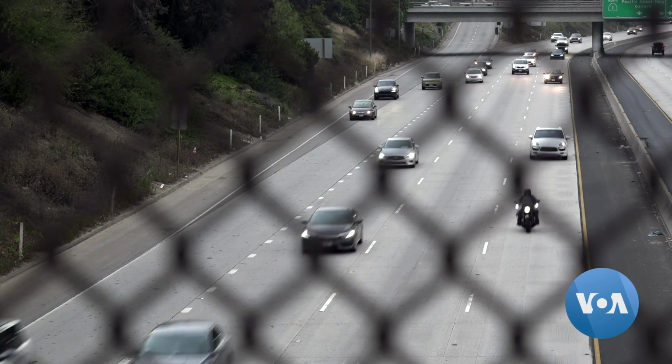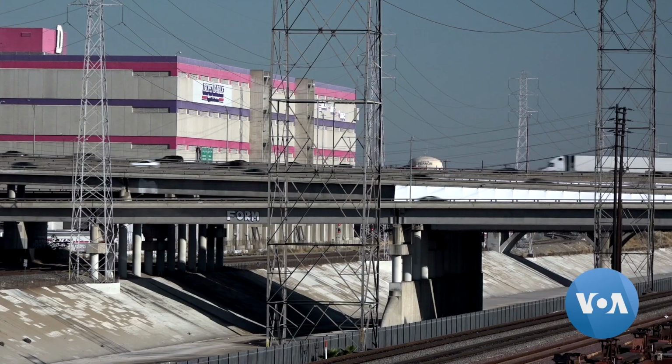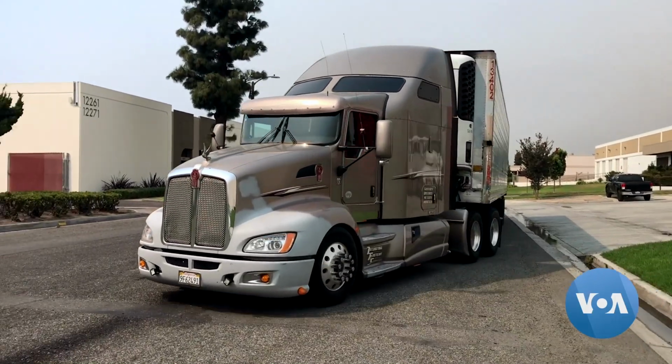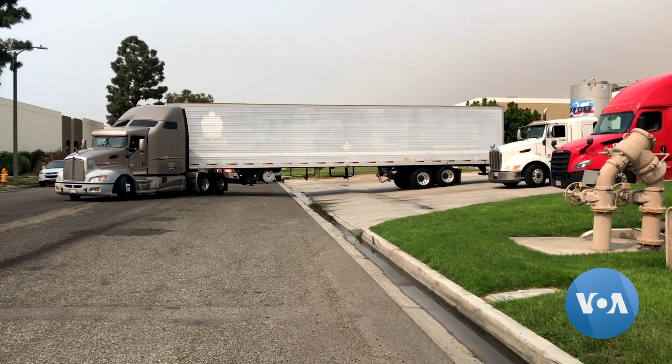The push for cleaner diesel fuel came when the U.S. Environmental Protection Agency issued a mandate requiring all heavy-duty diesel trucks, beginning with those built starting in 2010, to reduce the emission of particulate matter and nitrogen oxides to near zero levels.